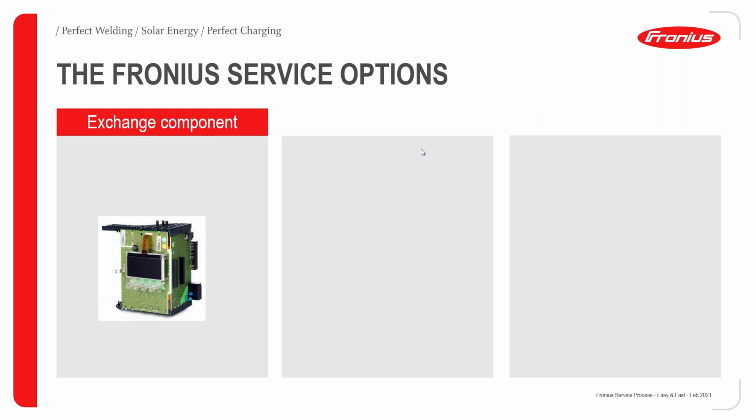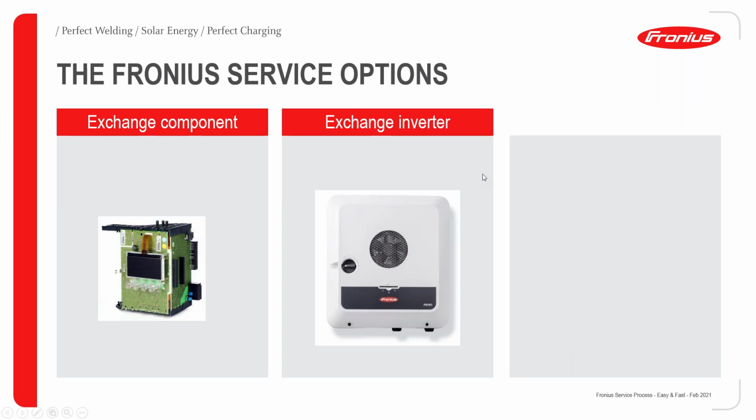But as a normal installer, you can exchange the whole inverter without any troubles, without any problems. You just have to get this exchange part via the SOS tool or by calling the FRONIUS tech support team.